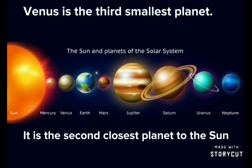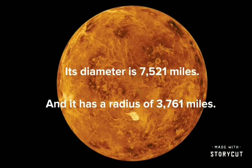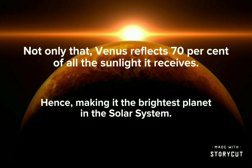Venus is the 3rd smallest planet. It is the 2nd closest planet to the Sun. Its diameter is 7,521 miles, and it has a radius of 3,761 miles. Venus rotates on its axis backwards. However, the rest of the planets rotate on their axis the same way as Earth. Due to its axis rotating backwards, the Sun rises on the west and sets on the east. Not only that, Venus reflects 70% of all the sunlight it receives, hence making it the brightest planet in the solar system.